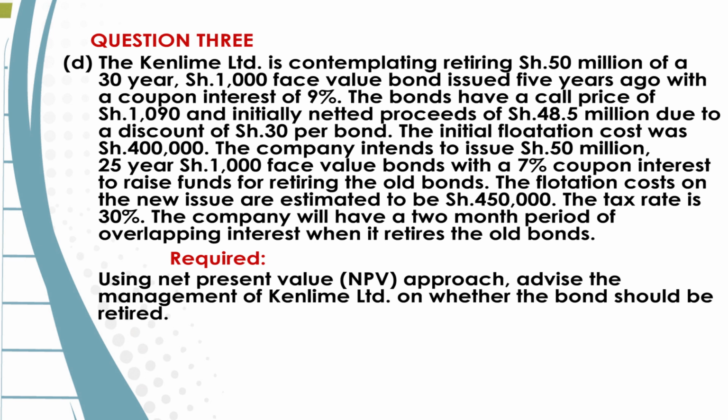And the bonds have a call price of 1,090 shillings. Consider there is a premium because the face value is 1,000 and the call price is 1,090 shillings. And initially netted proceeds of 48.5 million due to a discount of 30 shillings per bond. So it was issued at a discount, and the proceeds that were raised amounted to 48.5 million shillings. The initial flotation cost was 400,000 shillings. That is the information we have for the old bond.